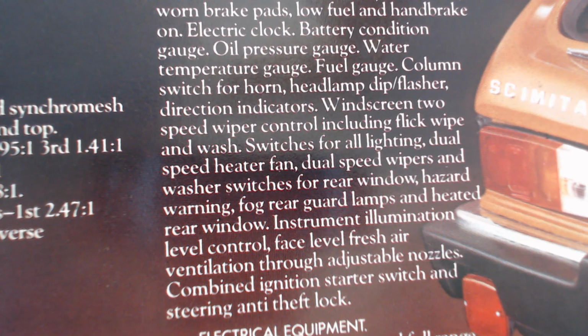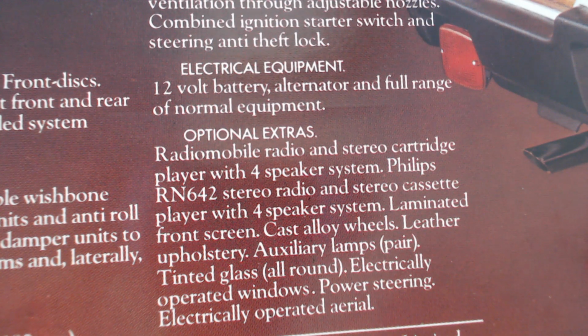Switches for all lighting, dual speed heater fan, dual speed wipers and washer, switches for rear window, hazard warning, fog, rear guard lamps and heated rear window. Instrument illumination level control, face level fresh air ventilation through adjustable nozzles, combined ignition starter switch and steering anti-theft lock. It also goes on to tell us about the electrical equipment, so 12 volt battery, alternator and full range of normal equipment. And then we can have optional extras on here.